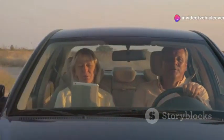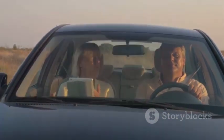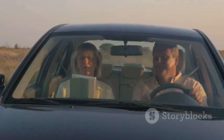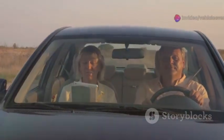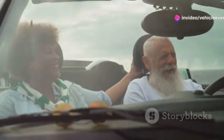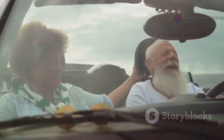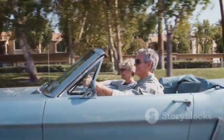Choosing a new car isn't just about getting from point A to point B, it's about maintaining your independence, staying connected with loved ones, and enjoying the freedom of the open road. Today's vehicles offer intuitive infotainment systems, voice controls, and smartphone integration, making it easier than ever to stay in touch and entertained. We hope this list gives you a solid starting point for your research.